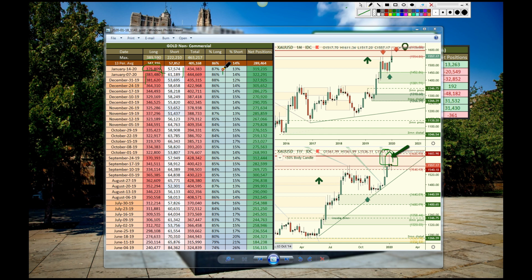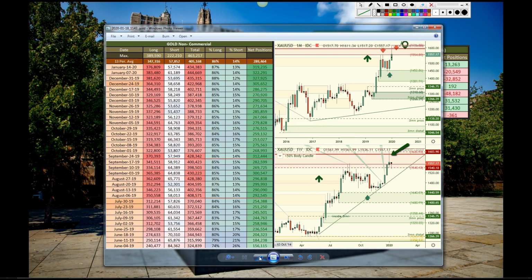And we look at the long exposure, 87. This is max. This is crazy. Very, very high. Okay, so 87%, net positions 319,000. This is way over, way over. So we've got to see some move like this to the downside. That's what's to be expected. That's what's happened in the past. That's what we are expecting is going to happen this time around. So everything's looking good for a move down.